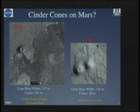Volcanism. We have some very familiar looking features on Mars, including probable cinder cones. On the left is from Lassen National Park. And you typically get, over the vent, both a lava flow flowing out, and then you get places where the magma that's more charged with volatiles gets thrown out, and it freezes in the air and lands in cinders and makes a cone. So here on Mars, you see some features that look very similar to cinder cones, in this case, sitting on top of probable lava flow.